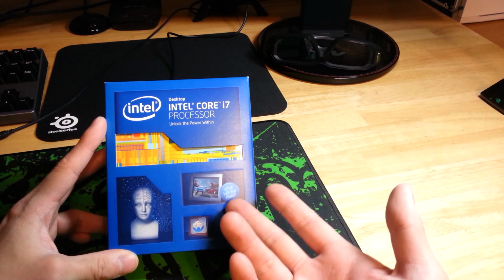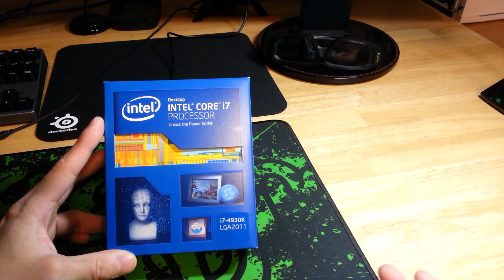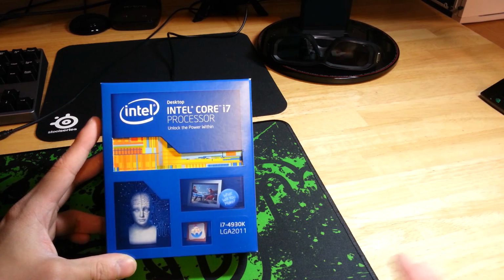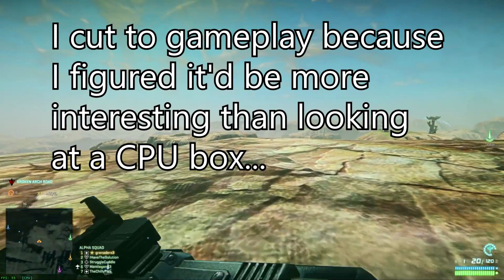Next is the i7-4930K, the mid-range enthusiast level CPU. And finally, the highest end of the enthusiast level CPUs, the i7-4960X. I'll discuss relevant specs briefly.